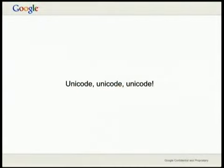Unicode, Unicode, Unicode. As I'm sure you all know, the big controversy in Python 3 was we made everything work with Unicode because we all love the world and we don't want to be exclusive to ASCII. But basically, Unicode now pervades Python at every level that you can think of. Unicode now exists while you code.